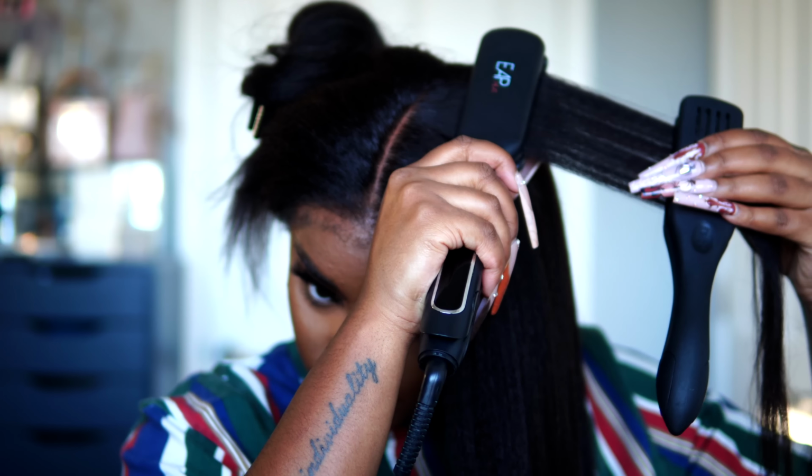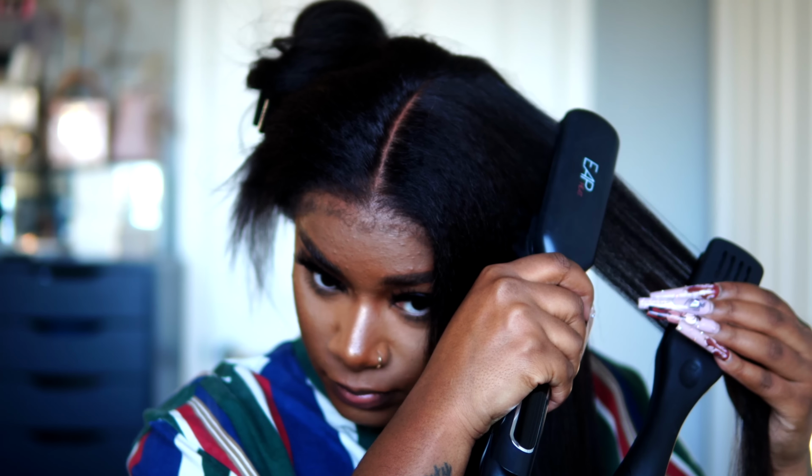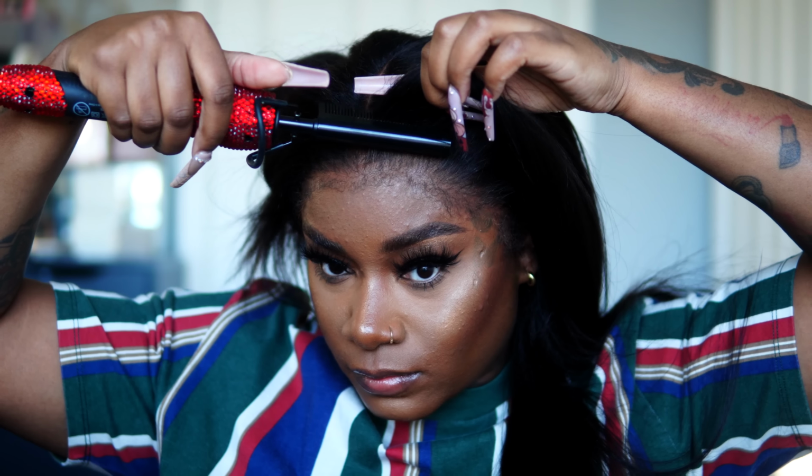I know I said earlier this Kinky Straight 4A hair isn't like any other Kinky Straight hair, and I will definitely show you why. This is only the 150 density and it's super full and thick, but the texture is silky and has a ton of body after it's flat ironed. My flat iron is on 430 degrees and my hot comb is on 410 degrees. These temperatures definitely do matter and are really important to not burn the lace or the baby hair on the wig.